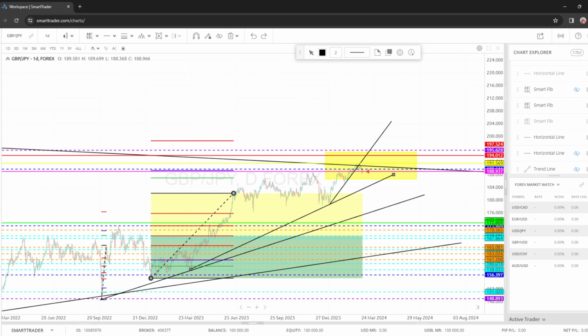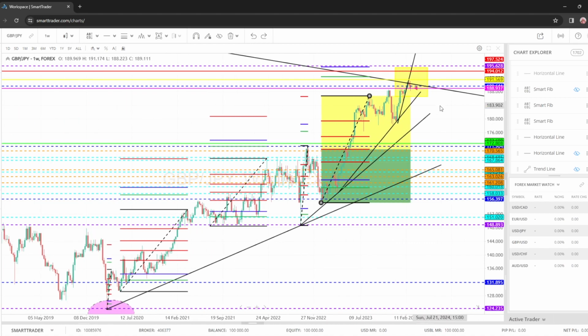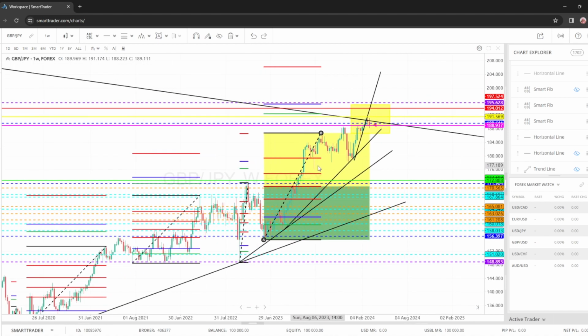Let's see here. And even here, I mean, that's still a really good point. So those are my top 5 plays that I'm looking to trade this week. We got the Aussie CAD, Aussie dollar, the Euro dollar, the Euro yen, and the pound yen.